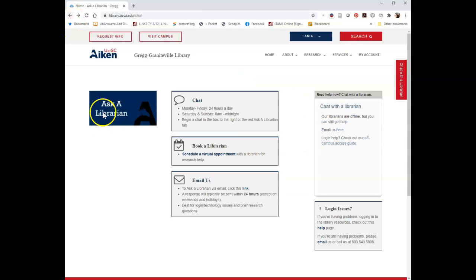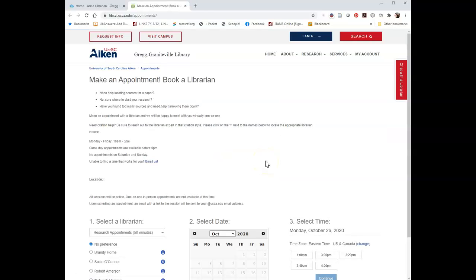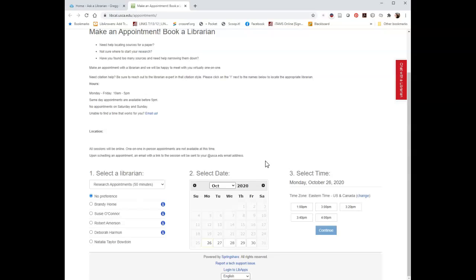Now, the other option that you have is to book a librarian. This is so that you can schedule an appointment with the librarian. We set this up over the summer to kind of facilitate the process. Excuse my dog's barking. To facilitate the process for students of setting up research appointments with librarians.